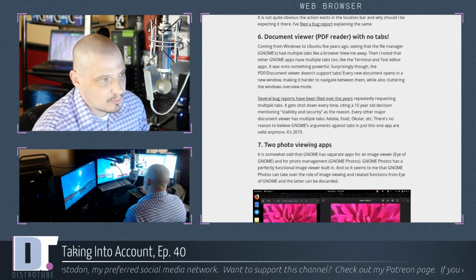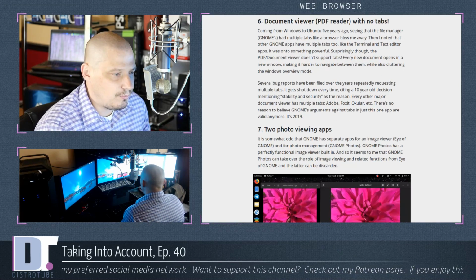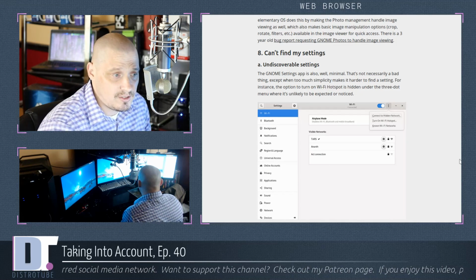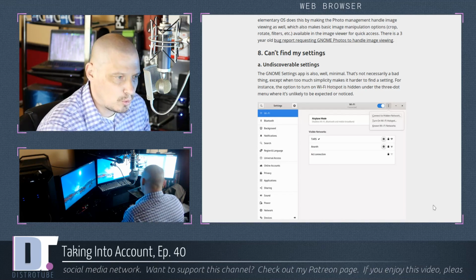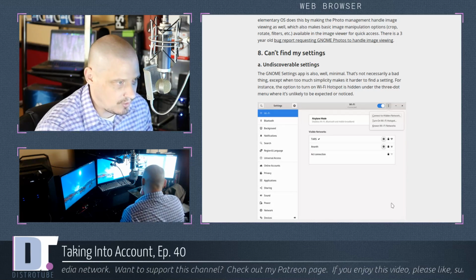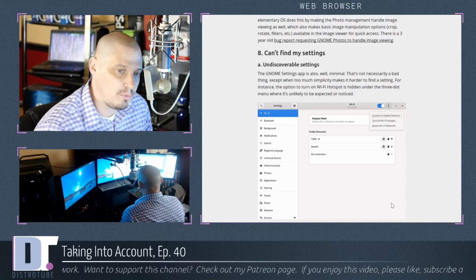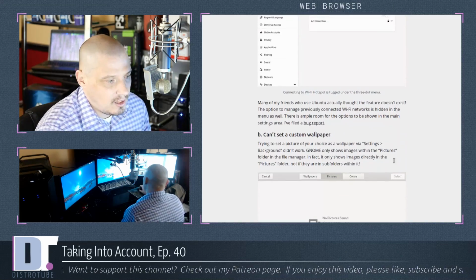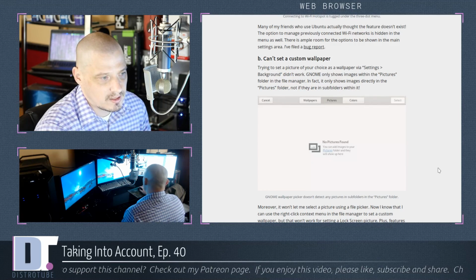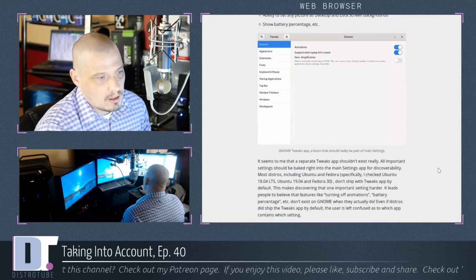Number 6 on his gripe list is the document viewer has no tabs. Just quickly, the photo viewing app, he criticizes that. And he can't find his settings, so there are some undiscoverable settings within GNOME. I actually don't mind the settings manager and all the settings in GNOME. I find that pretty intuitive. I actually criticize KDE Plasma a lot more for having undiscoverable settings. For example, you can't set a custom wallpaper in GNOME. Well, you can, but you have to jump through some hoops there.